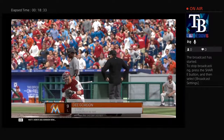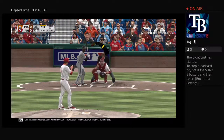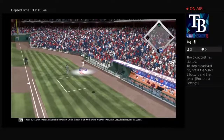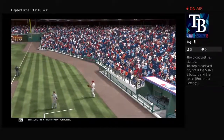Here's D. Gordon now. He starts off the inning against a guy who struck out the side last inning. How did they get to him here? I'm not sure, Matt, that they want to stay as patient. He's been throwing a lot of strikes. They might want to start swinging a little bit earlier in the count. And this is taken in for out number 1.